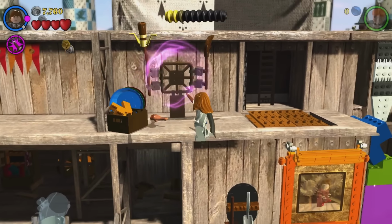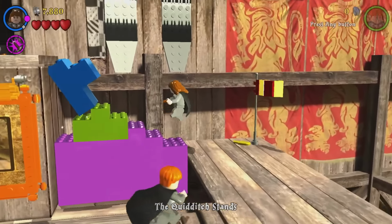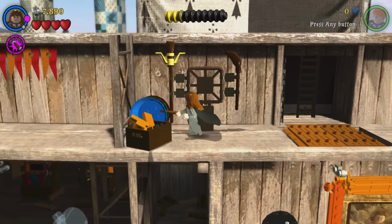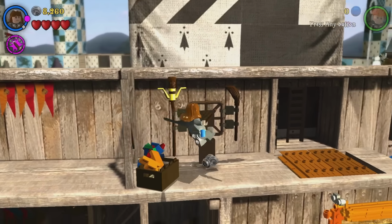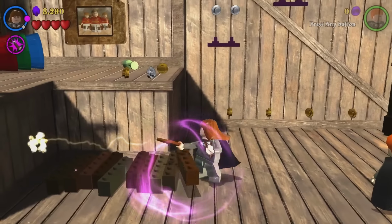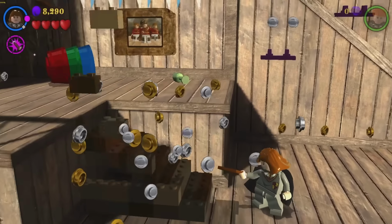Okay, hey, what about this? Hey, why'd you push me off like that? That was not very nice, what you did over there. Okay, let's come up here. Can I go through or no? I would have thought that it would let me go through. Weird. Okay, I guess we will go up these stairs. We'll go up the ladder. And this is gonna make stairs for us. Okay, nice. It just makes perfect stairs for us right there.